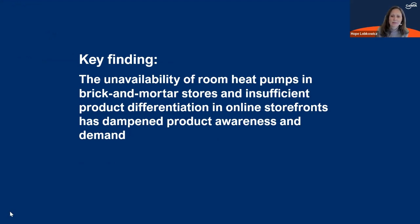Okay, so I'm going to jump in to the key findings, as I did in induction. A really big overarching supply side barrier that we found in our research is that room heat pumps are pretty challenging to find and buy. They're not available, based on the research that we did, in brick and mortar stores. And with a couple of exceptions, there's not really sufficient product differentiation in even online storefronts, or in product descriptions from the manufacturers, to really convey the benefits that these products offer and that they are using heat pump technology, reverse cycling.